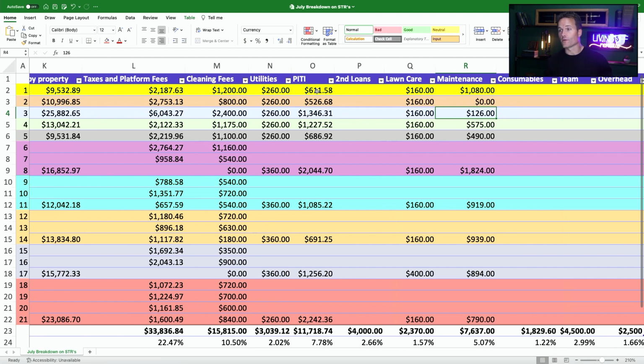And some of them we purchased a couple years ago where the loan's in the 4% range for an investment loan. So you can see our PITI payments are relatively low compared to the amount of income that these properties bring in. So we're at about $12,000 in PITI. The second loan column is for private money that we borrowed.